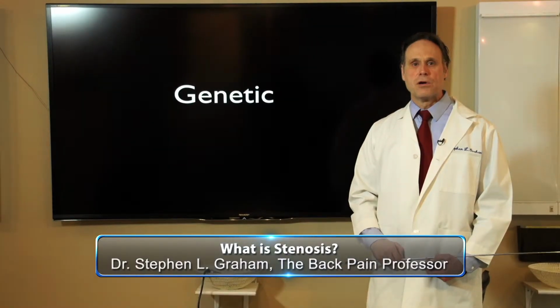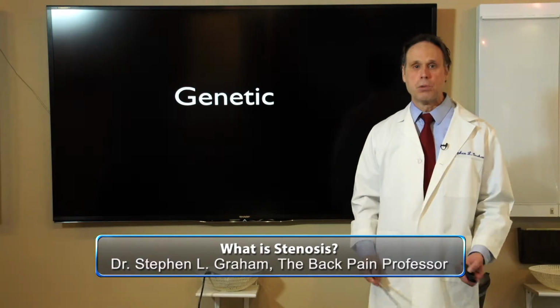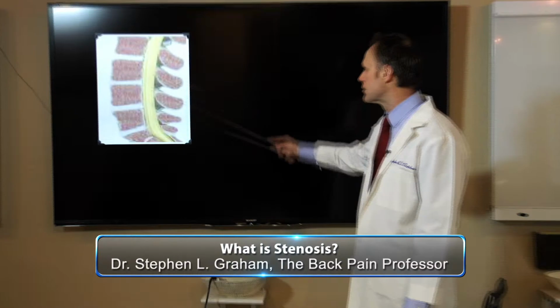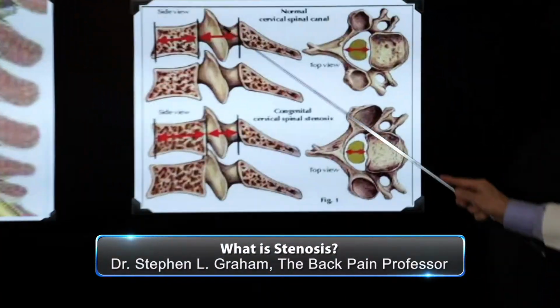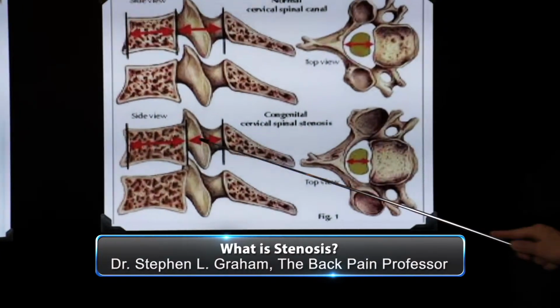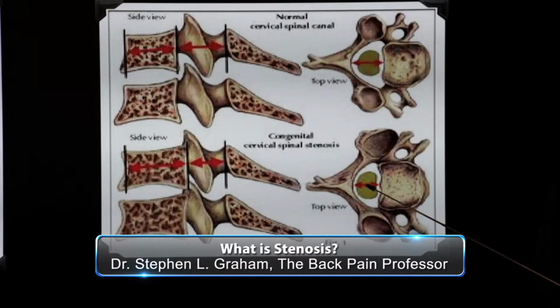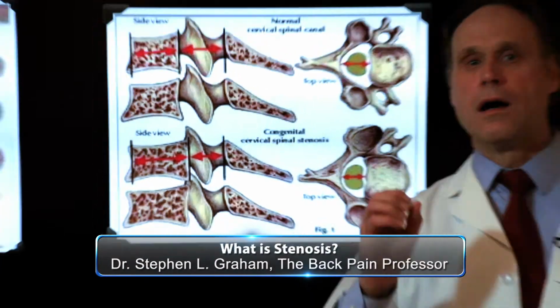Now some people get stenosis genetically. They're just born like that. And I want to show you a couple of things here. Here's, again, that same picture. It's nice and a lot of space there. And then here's side views, good. But some people are just born with small canals. Look at that, big canal there, little canal looking down. And these people are going to have problems.